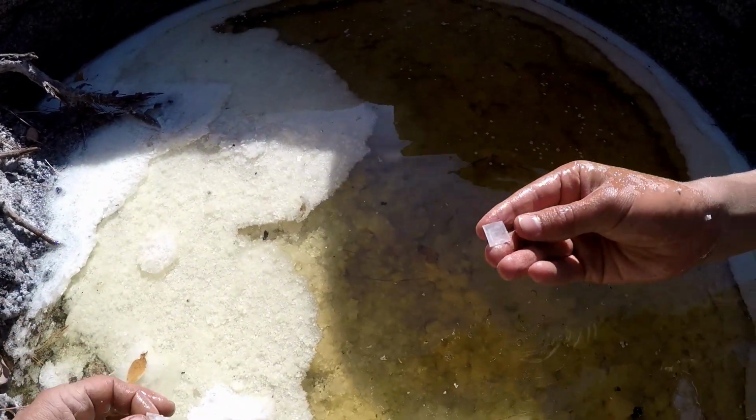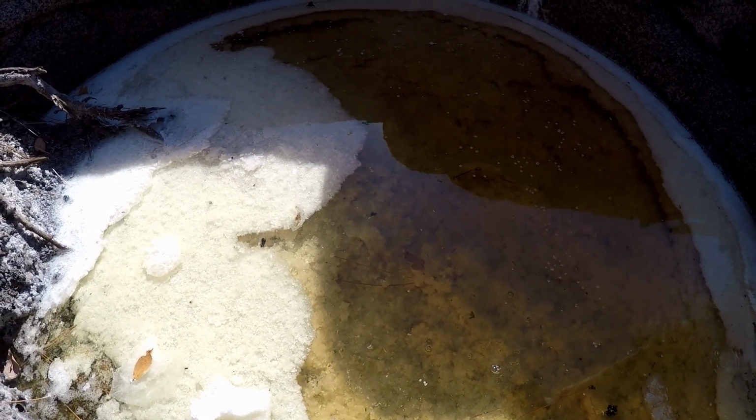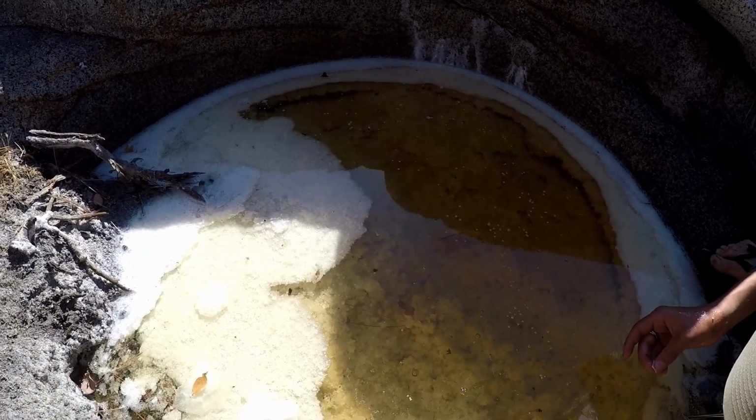Gotta taste it. I'm betting this was pretty sterile with so much salt in it. Uh-huh. Oh, that's strong stuff. Gosh. Super salt. Wow.